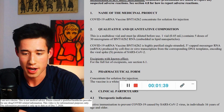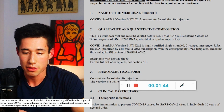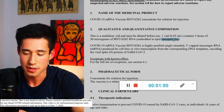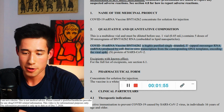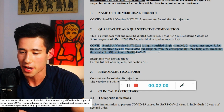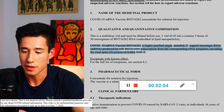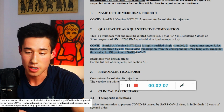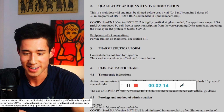All right, so qualitative and quantitative composition. This is a multi-dose vial. It must be diluted before use, and one vial contains 5 doses of 30 micrograms of the vaccine, which is embedded in lipid nanoparticles. Interesting. So each dose is going to be 30 micrograms. COVID-19 mRNA vaccine BNT162b2 is a highly purified single-stranded 5' capped messenger RNA produced by cell-free in vitro transcription from the corresponding DNA templates encoding the viral spike protein of SARS-CoV-2. Excellent. That's exactly what we were expecting.